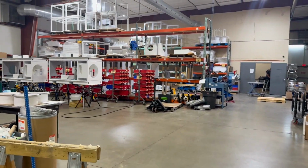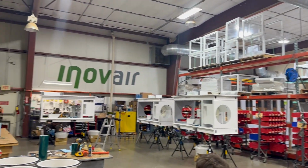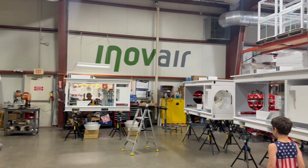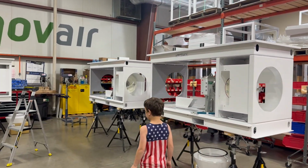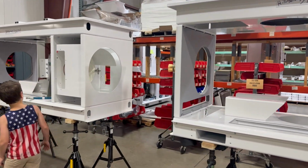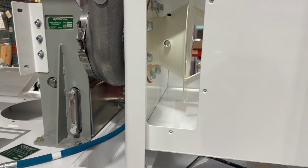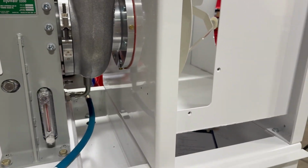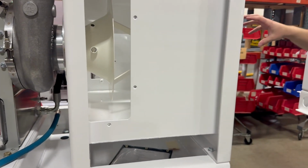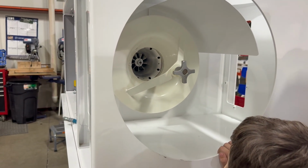Oh, and these are all the different housings. Yeah, so you can see one being assembled right now. These are going all over the country. That's Hillsborough that we're going to. Okay, so you can kind of see how the unit is made. This one is for testing. Well, it looks like they're assembling it. Yeah, putting it together. You can see on this end is where the intake filter goes. You can still see the inducer there.